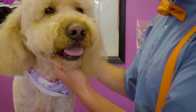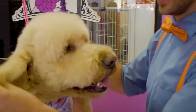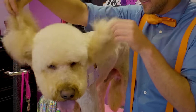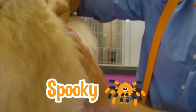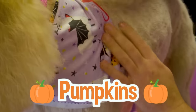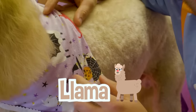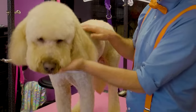Whoa, look! Lino's all done! How does he look? Look at his big fluffy ears. Whoa! Wow! And look at his spooky bandana! Oh, there's some pumpkins on it. Ooh, and it looks like a llama with a cape. Wow. All right, Lino, we can go home now.